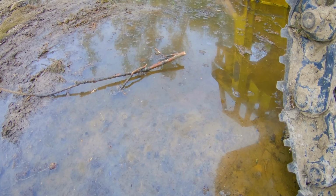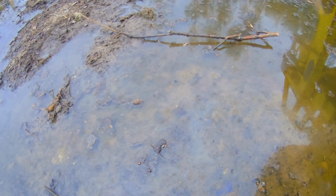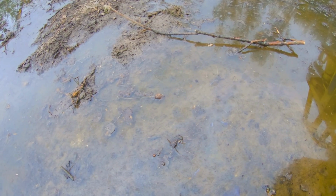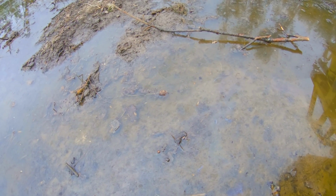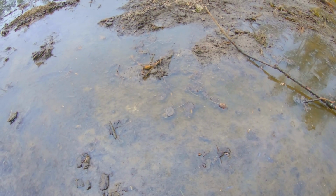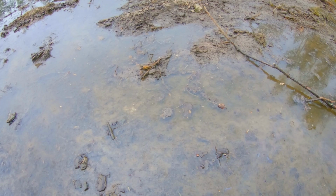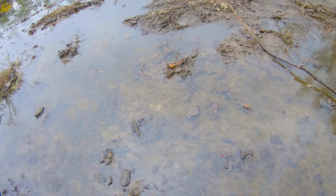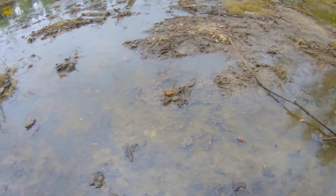Not sure if y'all can see the movement in the water. Maybe y'all can right there. It's moving in, because it is actually shoving the water up the hill. It's crazy.